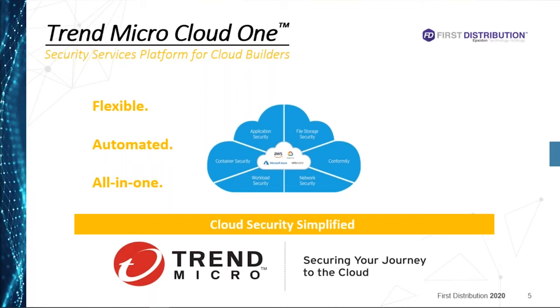The firewall module, which is also contained within workload security, is purely for controlling incoming and outgoing traffic. However, in addition to this, it also maintains firewall event logs for any audits that your organization may need.